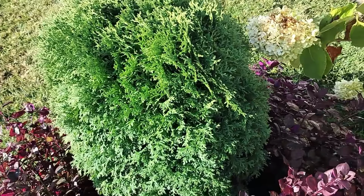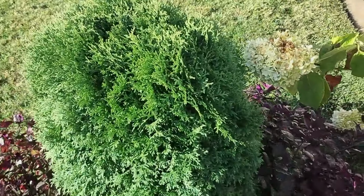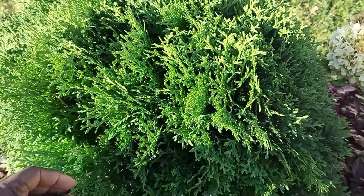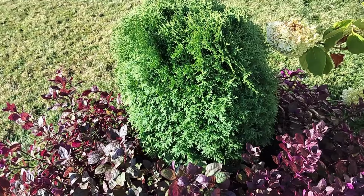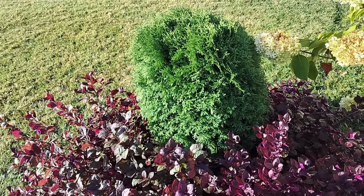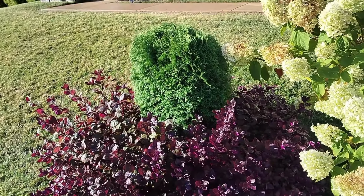For the evergreen, I'm thinking that I'd like to use these guys. These Little Giant arborvitaes grow 3 to 4 feet tall and wide. You have seen them in the back garden. They're gorgeous. They're carefree. They're trouble free. They're worry free. Once they get established, you don't even have to water them. So perfect for a gardener like me.